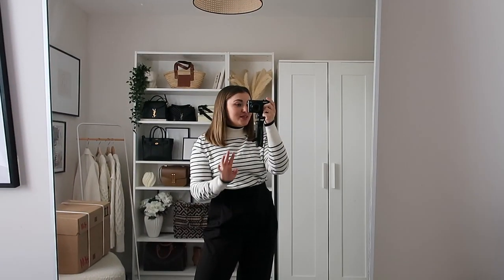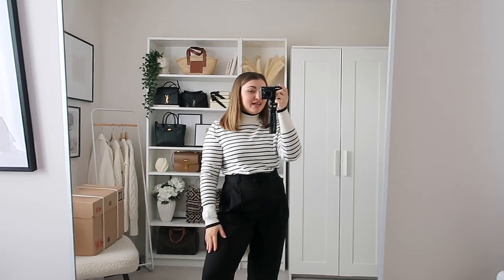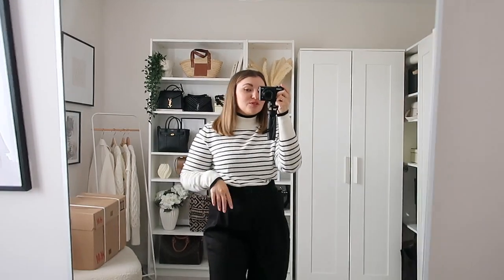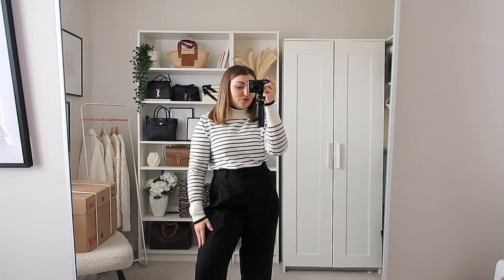Okay, so I've got a super simple outfit of the day on today. It's just a Friday at home. I've literally just got lots of meetings and emails and admin that I need to be getting on with, so I like to be smart but comfortable, and I feel like this is a perfect smart but comfy outfit if you're looking for something for back to the office. I feel like this is perfect.